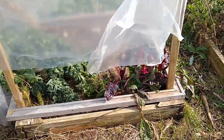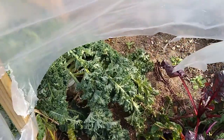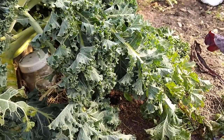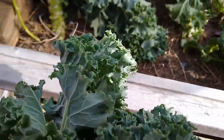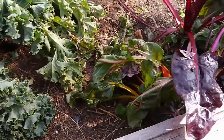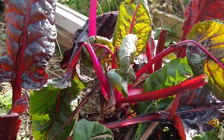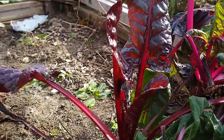I put some plastic over my kale patch here to try to keep the frost off a little longer, but you can see here it's kind of limp because it did get hit with some frost. I'm still going to use it. It's still nice, just not quite as nice as it was before. And you can see the Swiss chard is holding out. Again, some of them look kind of floppy, but they're definitely still usable.